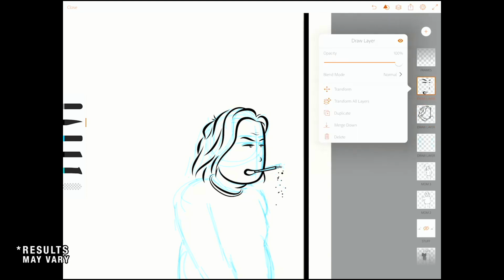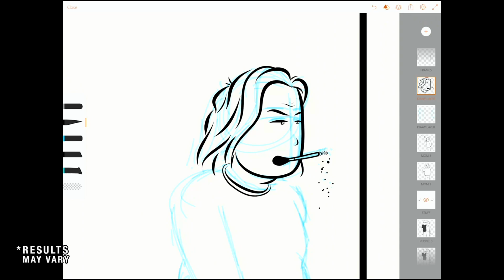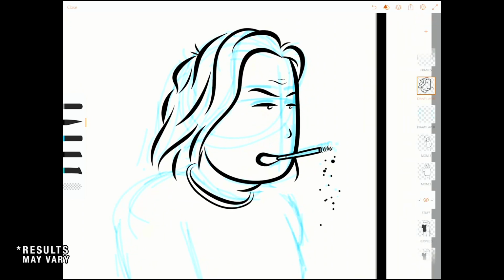Let's go ahead and merge. Let's call that done. And you know what? That's not perfect. We need to have some teeth. Or at least, you know what? Okay, so there's another thing I've been doing a lot of lately, which is just this curve in the back of the mouth to indicate a tongue.